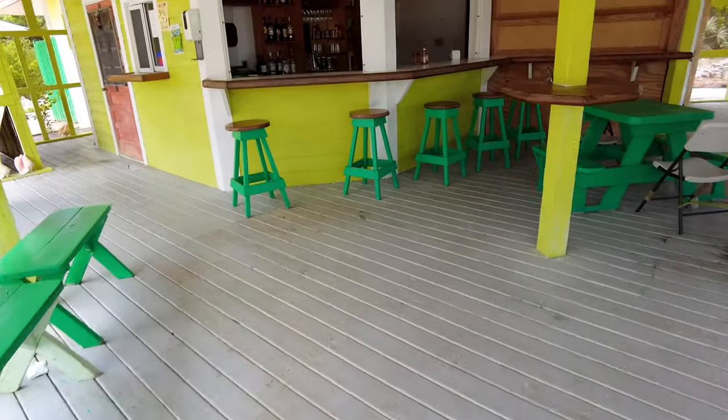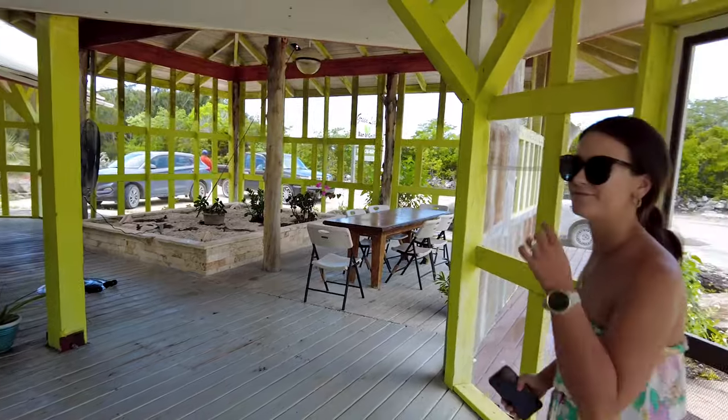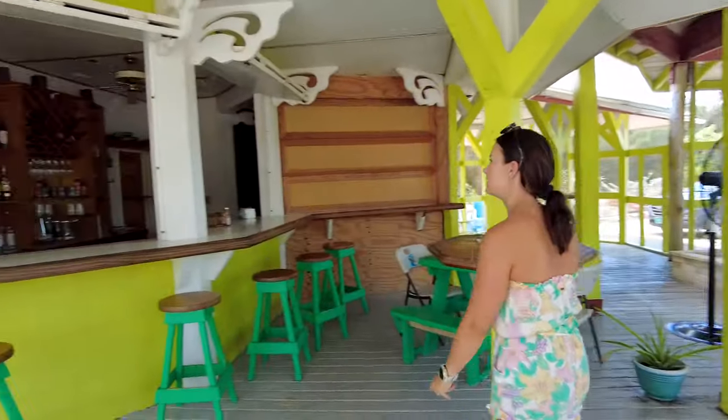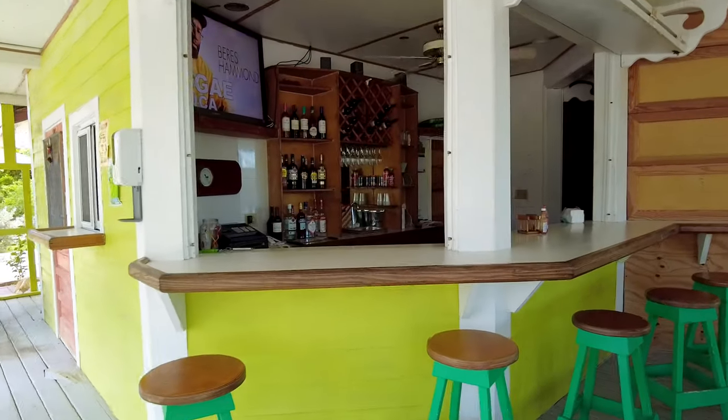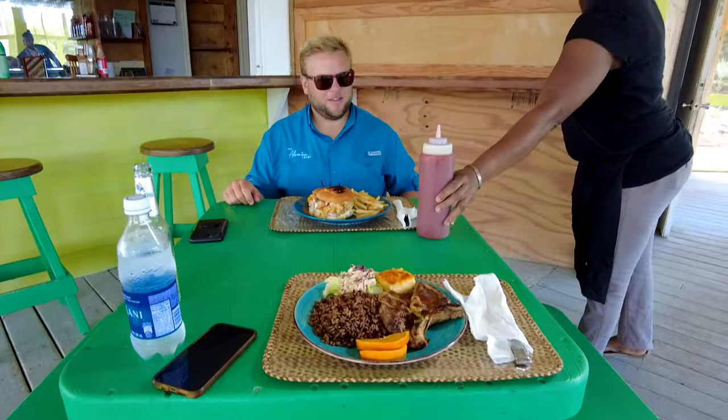Well, our driving around the island has led us to, what's it called? Raisin Bunches. Green Leaf Bar and Grill. So we're gonna head in here and grab some lunch. Yeah, this is nice. This looks awesome. Perfect, thank you.